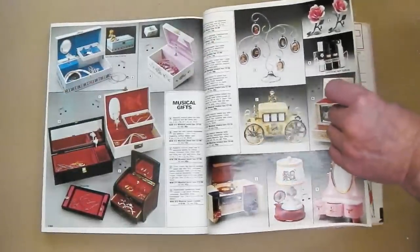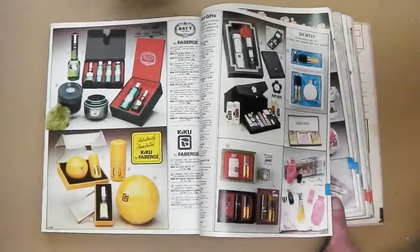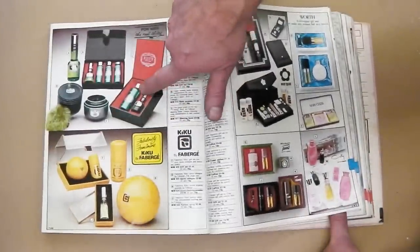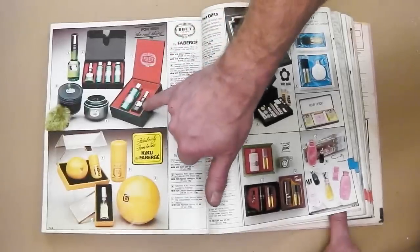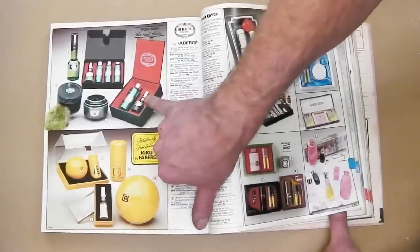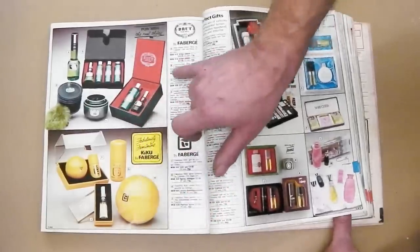Okay, onto the jewellery boxes. Not really interested in musical gifts. Brute then, your bread and butter of men's aftershave. Here in the twin magnum pack, you got your half magnum size eau de cologne spray, and then there what looks like, let's look at, see what is that.